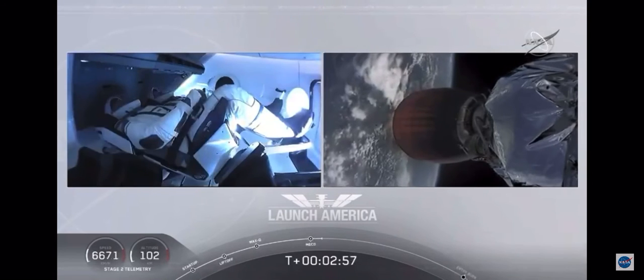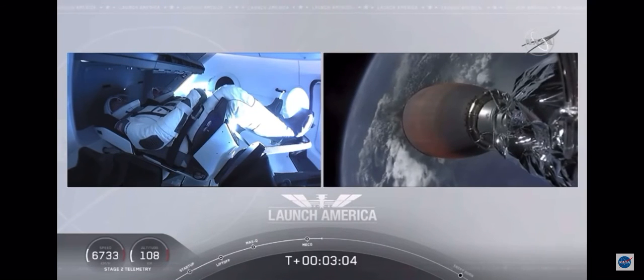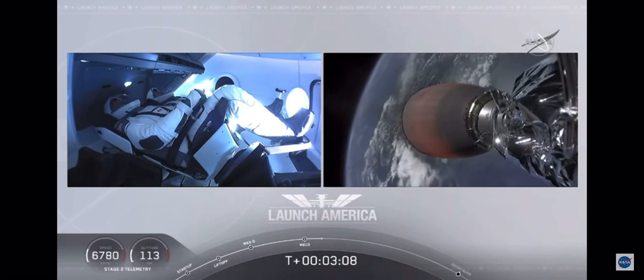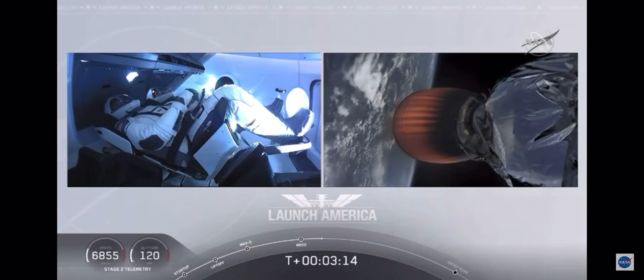All right, we have stage separation confirmed. The first stage beginning its flight back. The second stage, powered by that single Merlin 1D vacuum engine, has ignited and is now carrying Bob and Doug into orbit. So they're going to continue under the power of this second stage. Stage 2 propulsion is nominal.